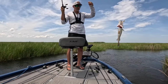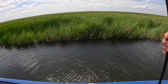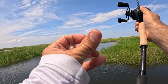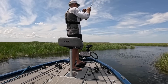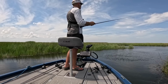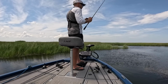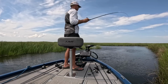Oh, there we go. Keeper trout. All right. Right under the boat in 7.5 feet of water. Yeah, we were not going to lose him. Look how deep he took it. Oh, shoot. Good hit. There's a good fish. Come on, stay hooked up.